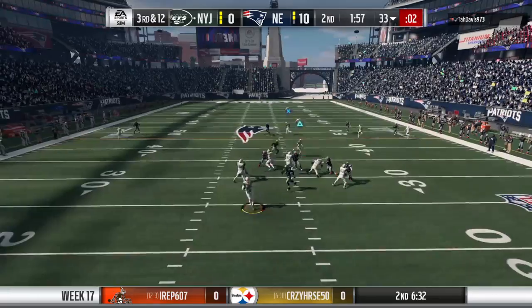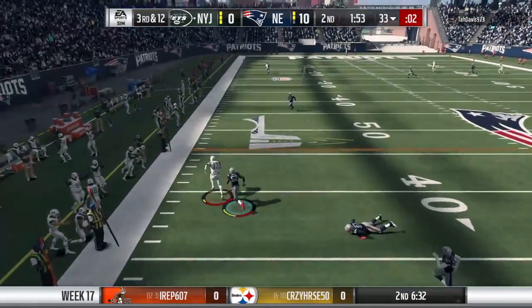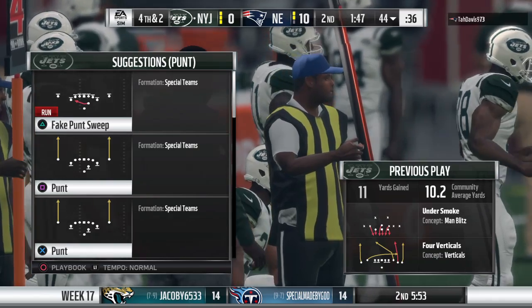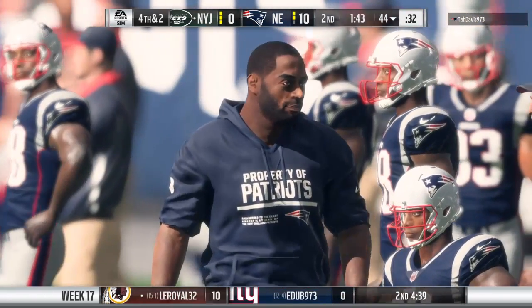From the gun on 3rd down, Osweiler buying time to his left. He may try and run for this. And he'll get up near the 45. They'll spot it at the 44. A solid run of 11 there as he tucked it and ran, but he's still short of the marker at its 4th.